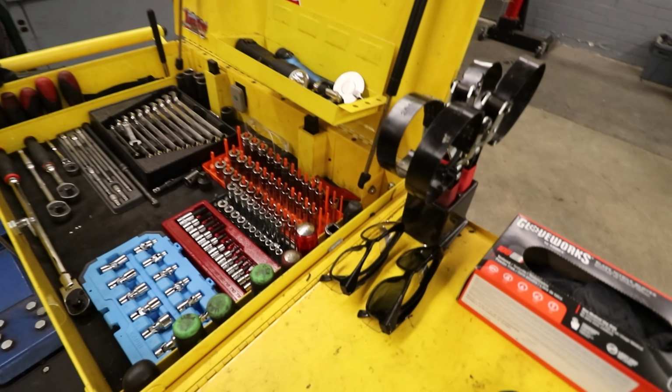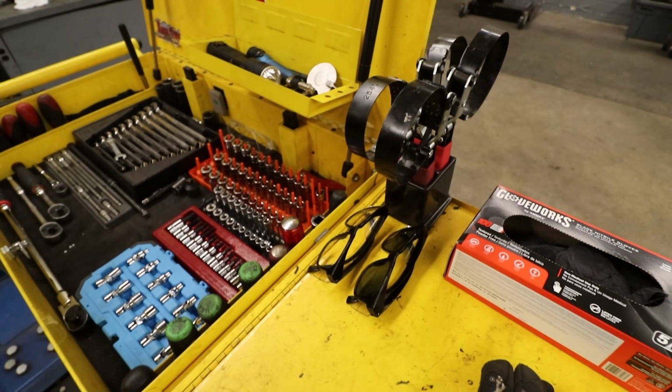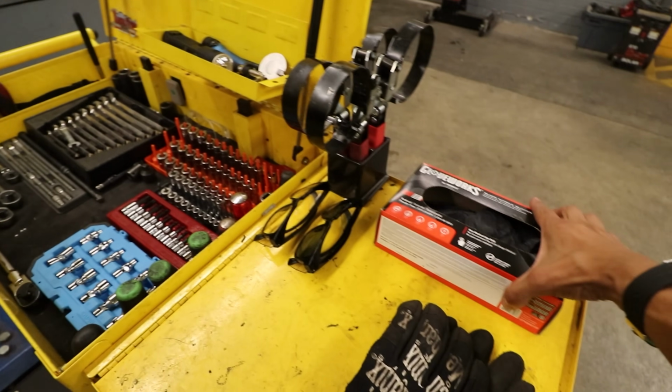Safety glasses is a must. Always wearing safety glasses here now. Anytime you're under a vehicle, using any power tools, you gotta have them.